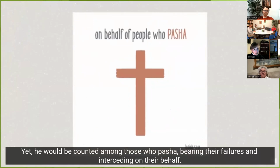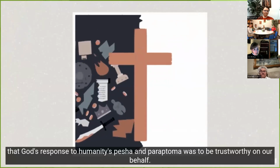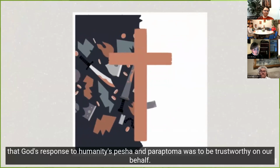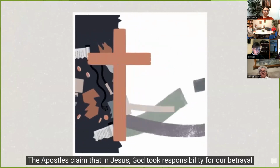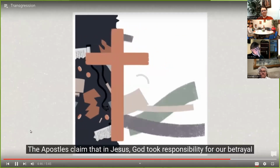And this is the surprising story of the Bible, that God's response to humanity's pesha and paraptoma was to be trustworthy on our behalf. The apostles claim that in Jesus, God took responsibility for our betrayal so that he could open up a new future and a new way to be human, the way of faithfulness, trustworthiness, and integrity.